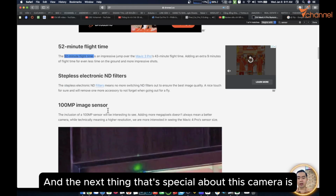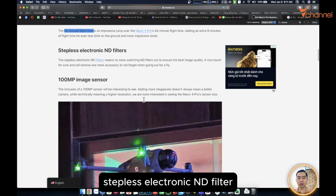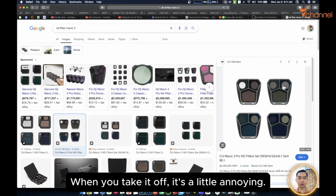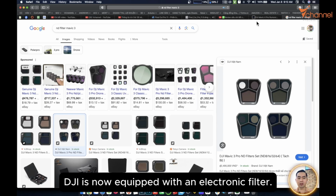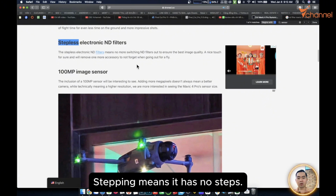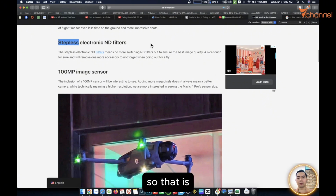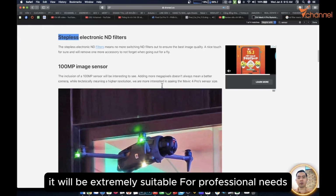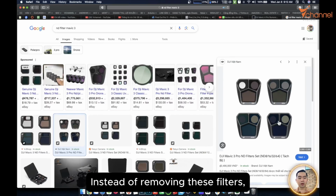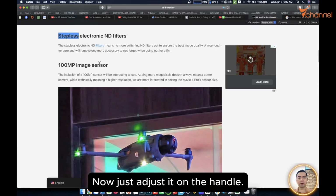And the next thing that's special about this camera is that we will have a stepless electronic ND filter. Before, we had to buy these filters and install them. The mounting operation, and taking it off, was a little annoying. DJI is now equipped with an electronic filter. Stepless means it has no steps, no sudden shifts, and the darkness of the filter will change very smoothly. So it will be extremely suitable for professional needs. It's especially convenient. Instead of removing these filters when you need to create motion blur or cinematic effects, now you just adjust it on the controller.